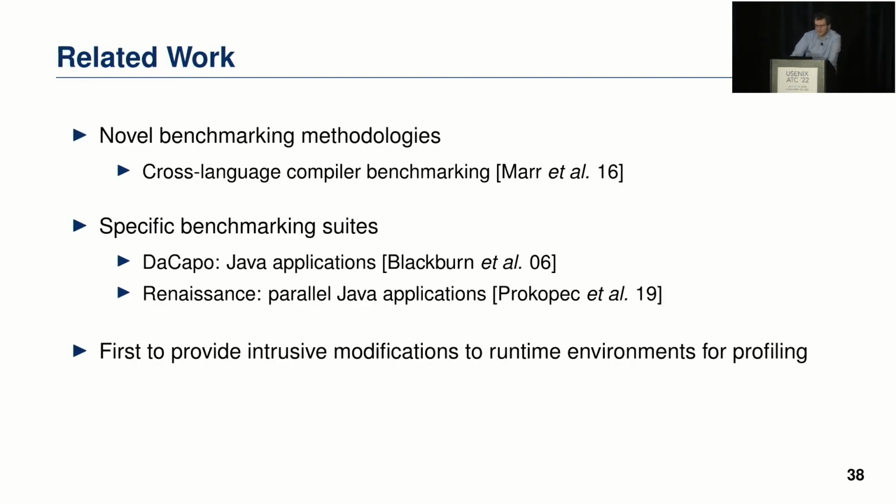Now, to conclude with some related work. There are many existing benchmarks. Some provide novel methodologies, some investigate specific languages, and some investigate specific types of workloads. We are the first to both provide intrusive modifications to runtime environments and to quantitatively analyze when these runtimes improve or hinder performance.